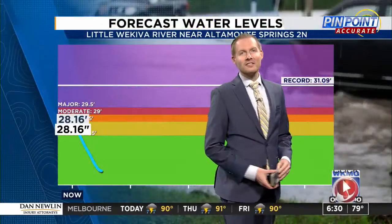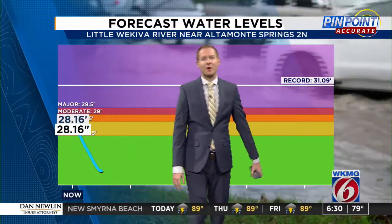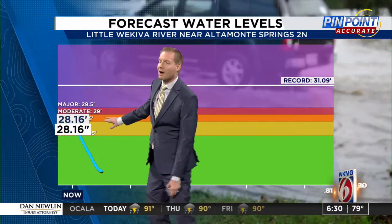Hey guys, yeah, we're watching some river levels as well. The Little Khyber River is working its way toward flood stage. We're at 28.16 right now. Minor flood stage starts at 29. The forecast is to get this just underneath moderate flood stage.